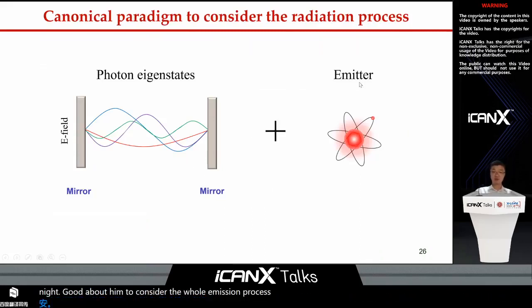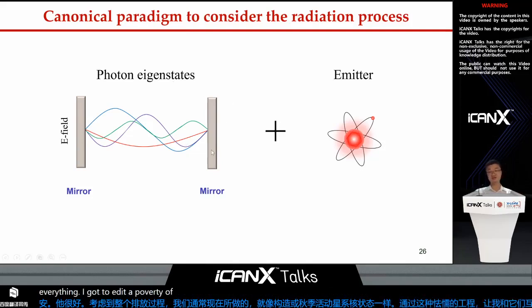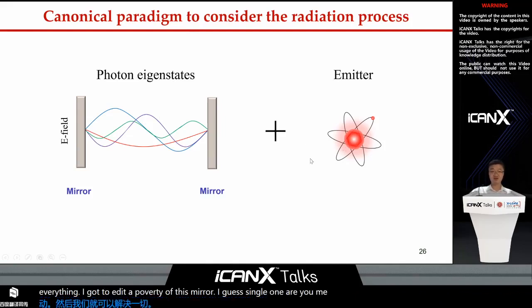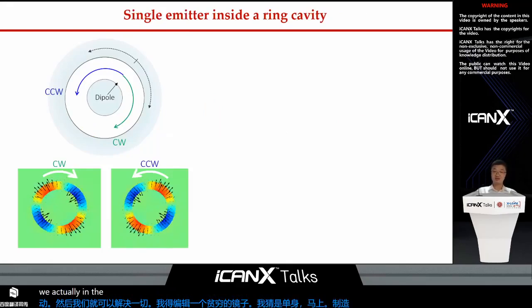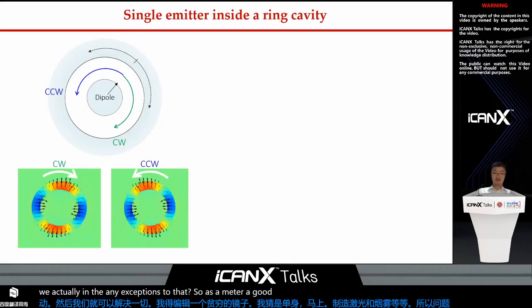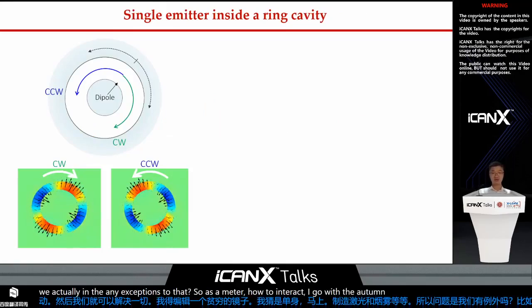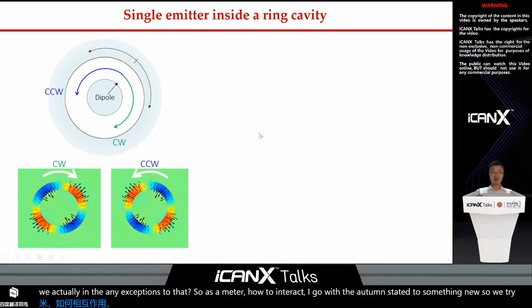But usually what we are doing now is constructing a photon eigenstate by this kind of cavity engineering, and then putting an emitter to interact with it. Then we can solve everything, get the properties of this emitter, make a single photon emitter, make a laser, and so on and so forth. So the question we asked is: are there any exceptions to that? Does the emitter have to interact with the photon eigenstate? Can we find something new? So we tried a very simple case to study this.